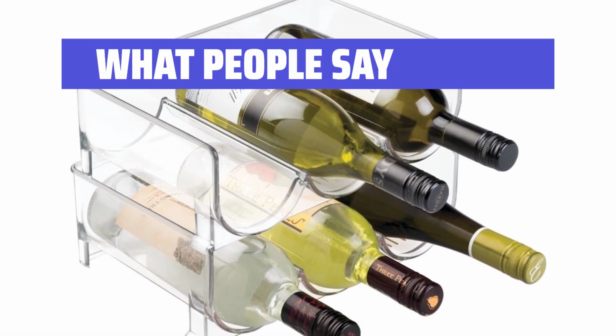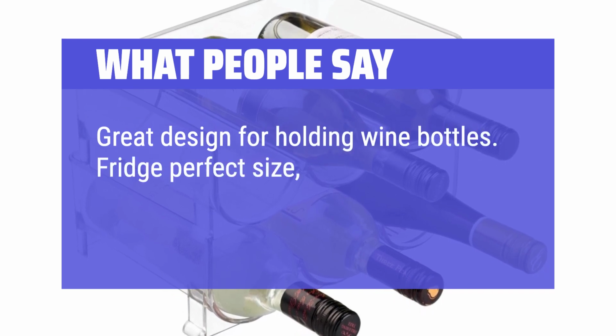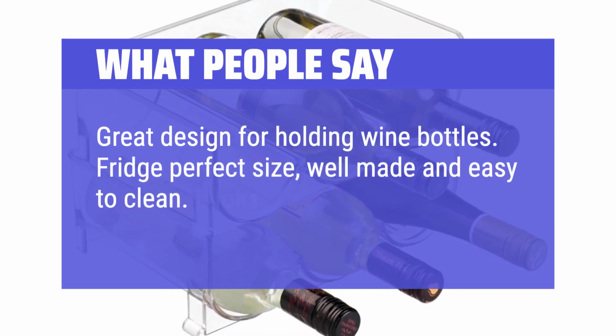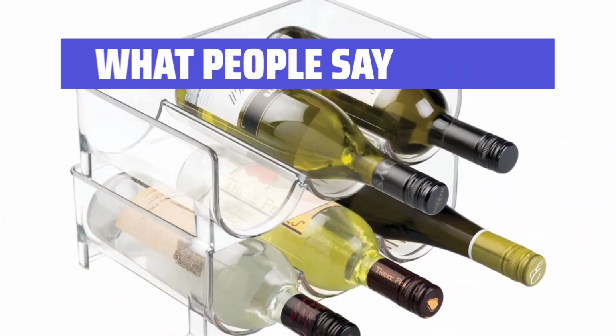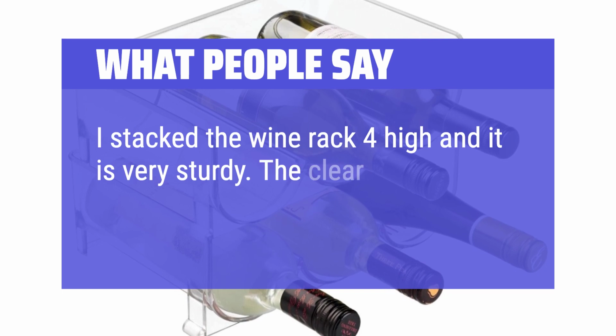What people say. Great design for holding wine bottles. Fridge perfect size, well made and easy to clean. Looks great too. I stacked the wine rack 4 high and it is very sturdy. The clear plastic looks great.